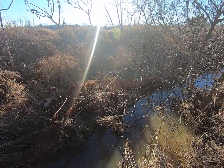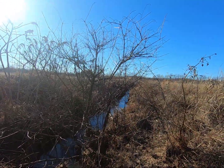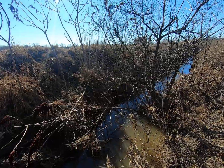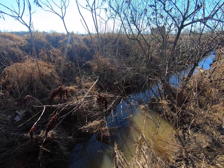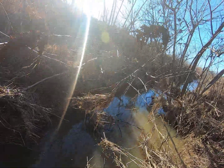And looks like right up there is another one. So we're probably going to put two 330s right here close together. See if we can't catch if the beaver's coming through here, or if some otter come through here. We're going to see if we can't pick those up.